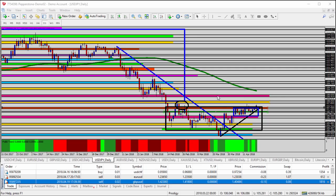We see two really different trend directions that this currency pair has been going in over the past several months. You see the previous downtrend, the blue trend line, clearly moving lower all the way down into the mid 104s. Since then, capping out at the bottom into March, we've been inching our way higher. We broke through the blue trend line, got above it, and have just been inching our way higher.